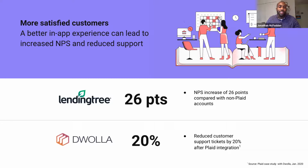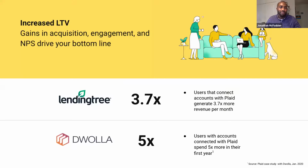We've seen NPS for users who have connected their bank accounts increase by 26 points when compared with members who haven't. It's clear that listening to our customers and backing up our own hunches with user research has created a much more meaningful and valuable experience. And now I'm handing it back to you, Mehreen.